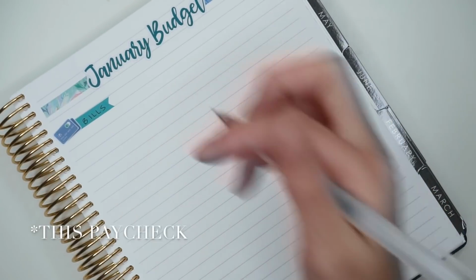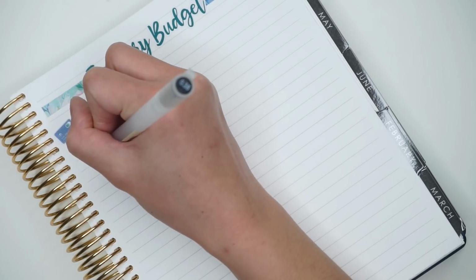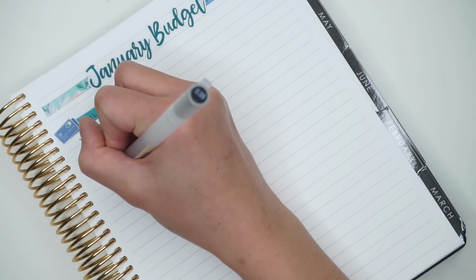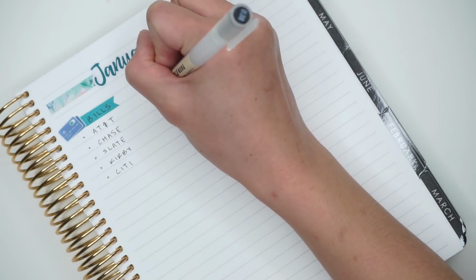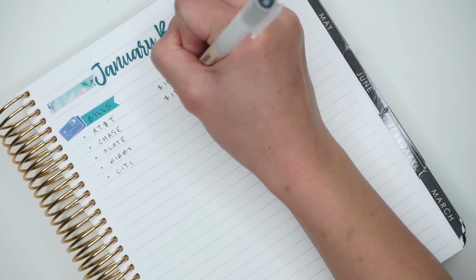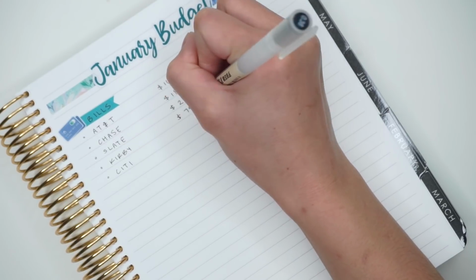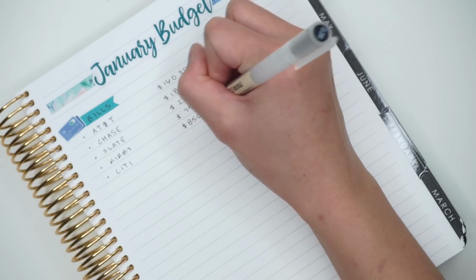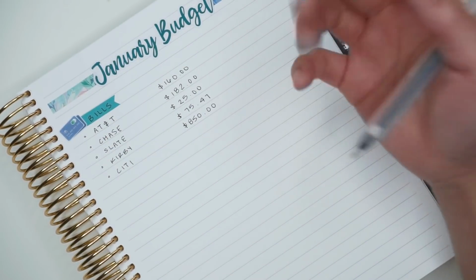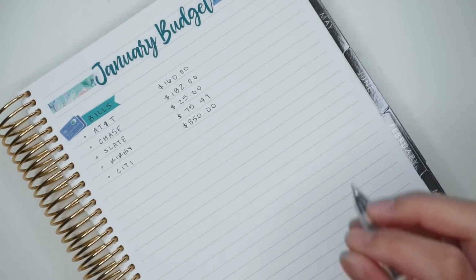So the only bills that I have this month are AT&T, which is my cell phone, my Chase credit card, my Slate credit card, my Kirby vacuum, and my Citi card. Okay, and then the cost of everything: AT&T is about $160. Chase, I am paying $182. My Slate card is $25. My Kirby is $75.47 and Citi is $850. I thought that I would be able to pay off my Citi card this month. The total is $1,305, but this month I'm only paying off $1,000, which is still pretty good. So I'll just have to pay the remaining $300 in the next paycheck, I guess. Okay, so I have those down.